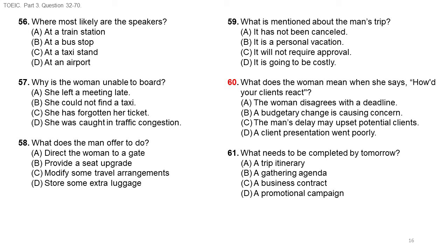Number 56. Where most likely are the speakers? Number 57. Why is the woman unable to board? Number 58. What does the man offer to do?